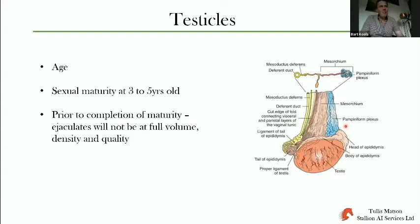Sometimes somebody wants to say that they have improved the stallion, and then they want to start to collect. And then he is even only 16 or 18 months, and then you will see that it's too early. So normally they should be complete 2 years and more.